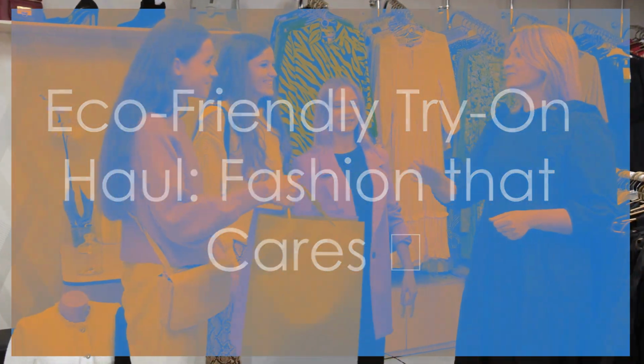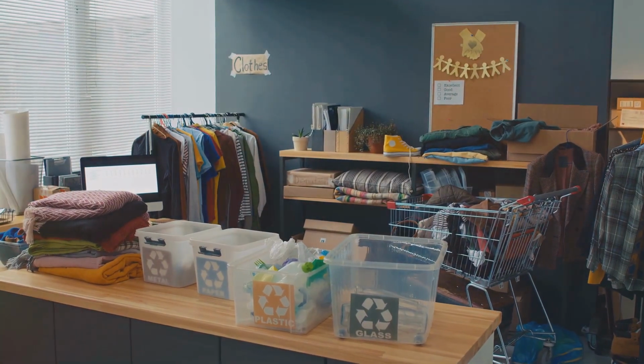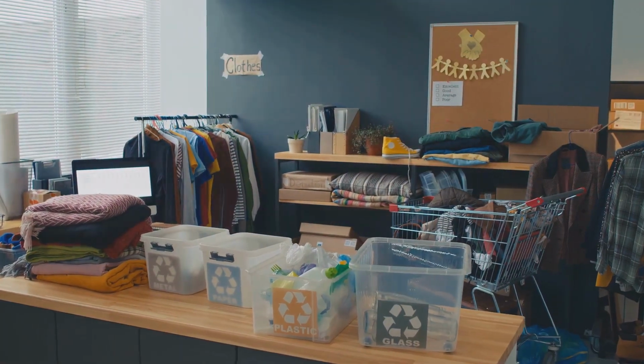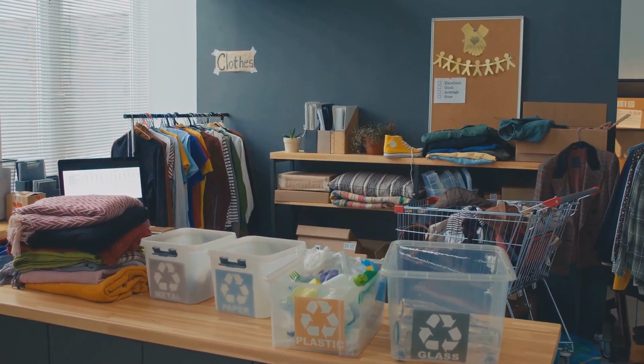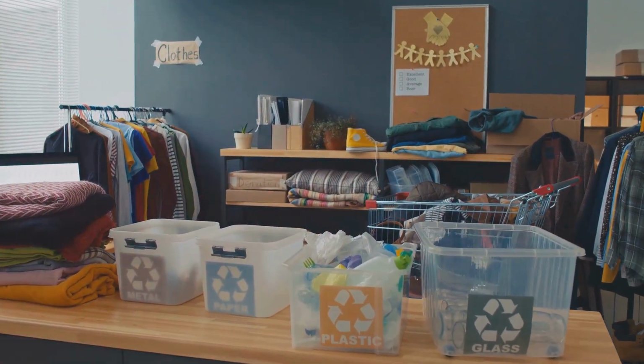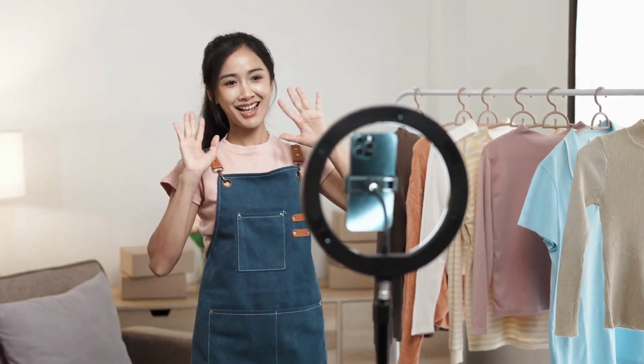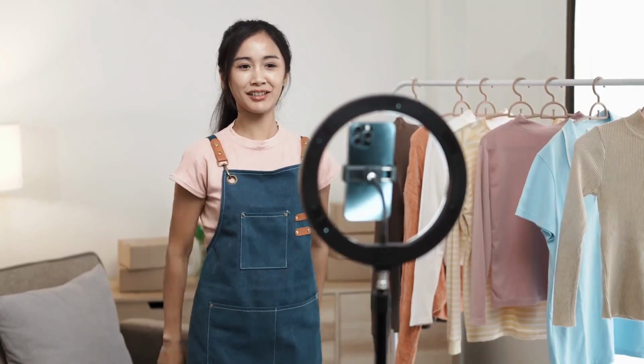Welcome to a special edition of our fashion hall where style meets sustainability. Today, we're diving deep into the world of eco-friendly fashion, a realm where every piece of clothing tells a story of care and consciousness. Today, we're exploring eco-friendly fashion that not only looks good but does good.